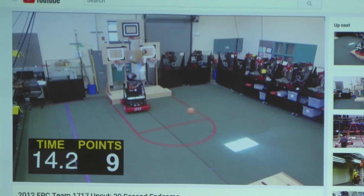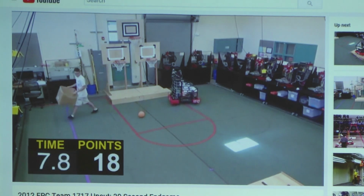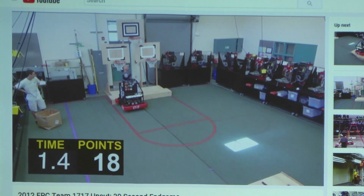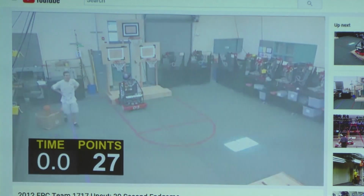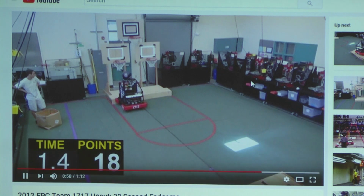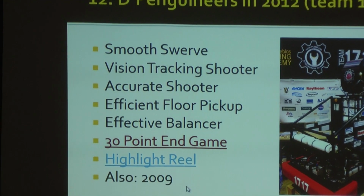It looks pretty simple, but it wasn't the easiest thing to do. But the speed of them picking up the ball, the effectiveness of getting the ball through their system up into their shooter is not trivial. That was 30 points. I think it was 30 points. I don't know. I said 27, but I think it was 30. Anyway, it was one of the best ball shooters I've seen for that time of FRC.